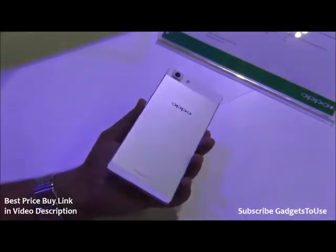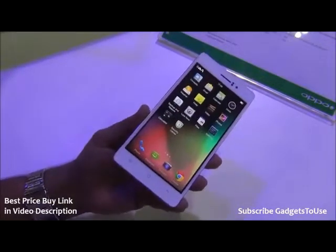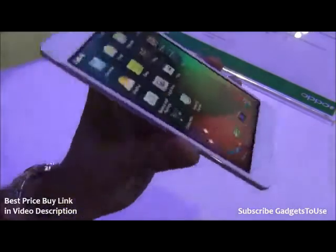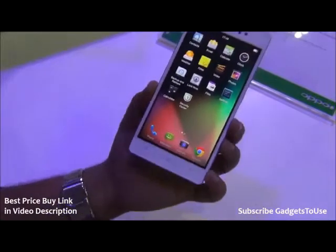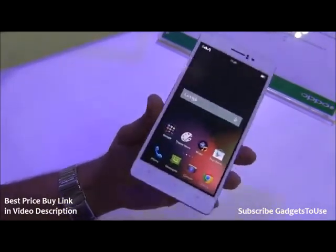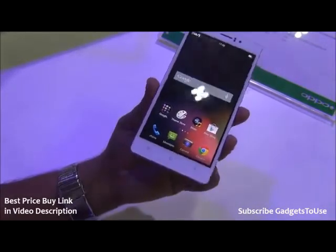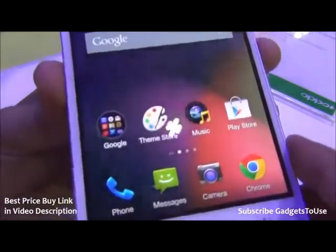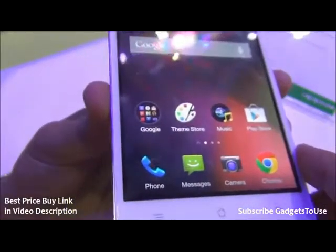I would say it is very comparable to other phones with this much display size, which is 5.2-inch, not a Super AMOLED but an AMOLED display, which does give you great viewing angles, and the color production is also very nice. The black looks very good on this device with the AMOLED display. It has a high definition resolution, 1920 by 1080, and a 423 pixels per inch density, which makes sure that you do not notice any pixelation even when you take a closer look at the display.